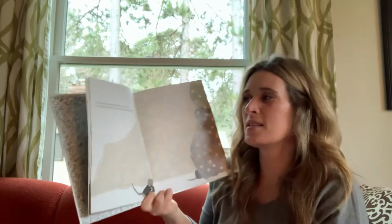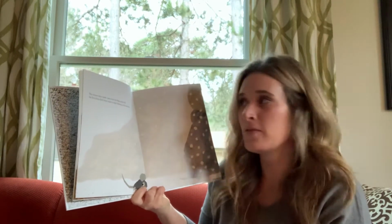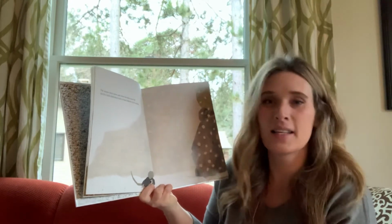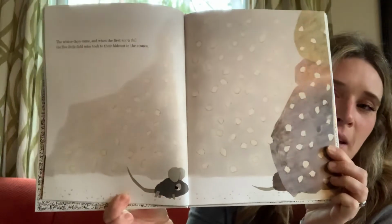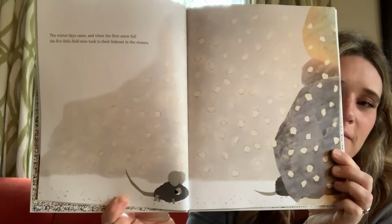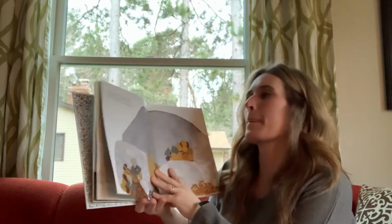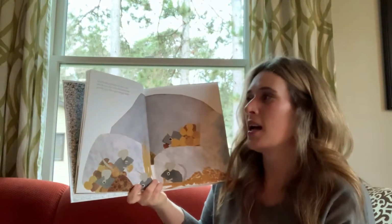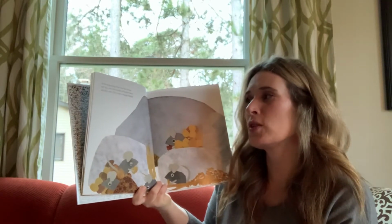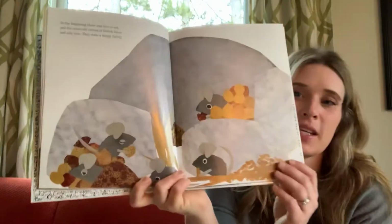The winter days came, and when the first snow fell, the 5 little field mice took to their hideout in the stones. There they go, winter is coming. In the beginning, there was lots to eat, and the mice told stories of foolish foxes and silly cats. They were a happy family.